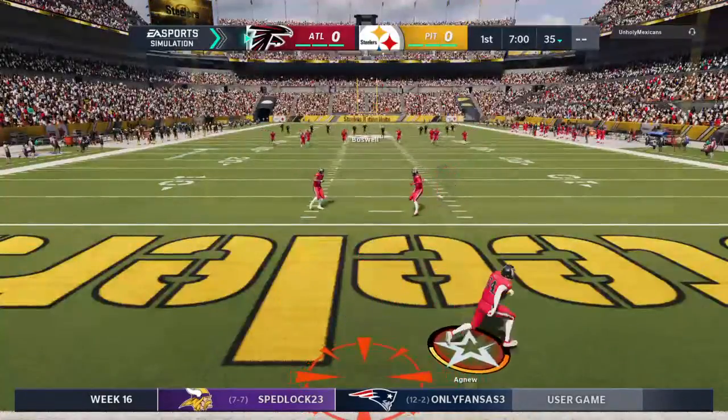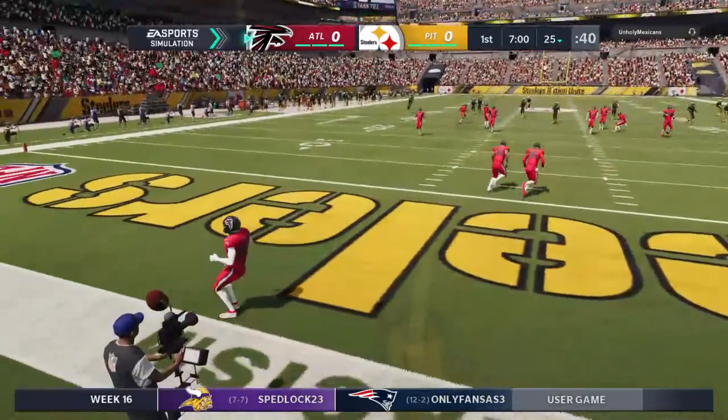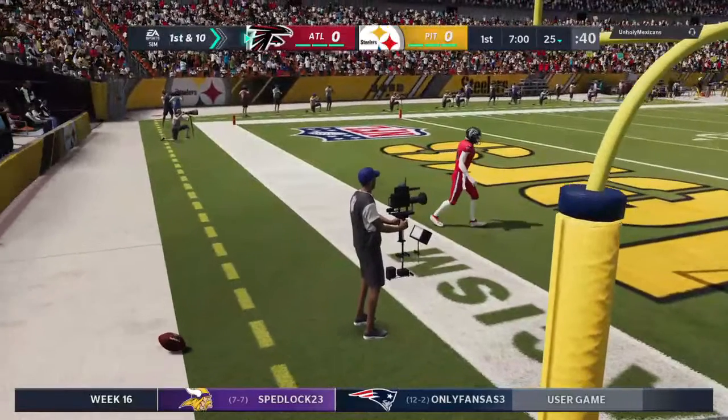As we're underway here in Week 16. And this will be a touchback as that sails.